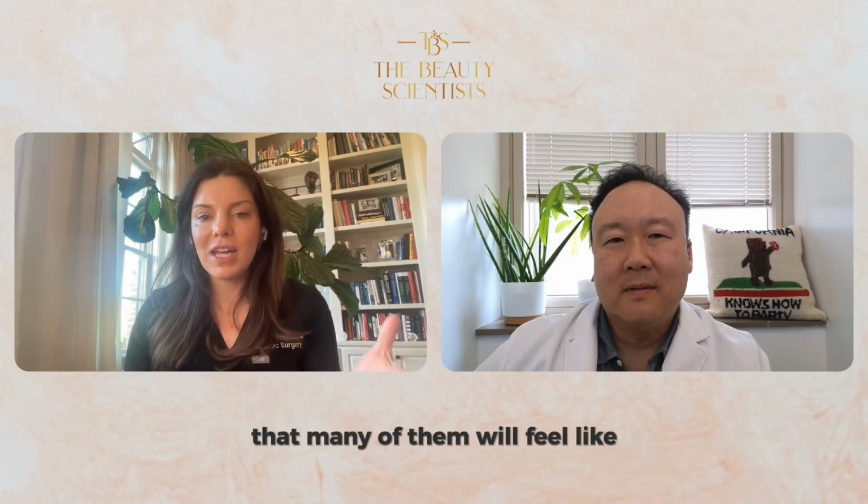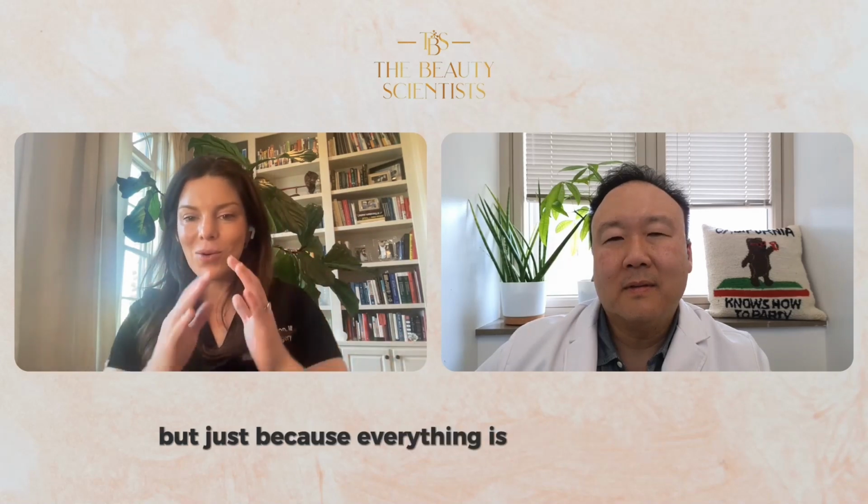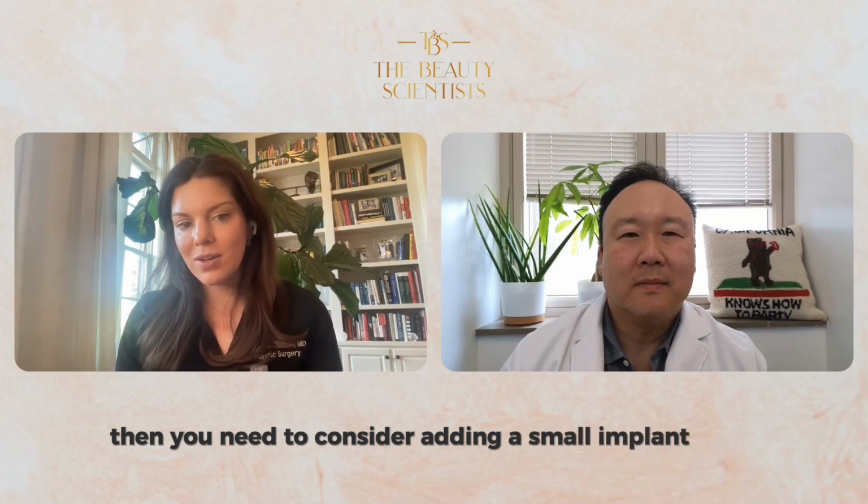A lift alone is not going to add any volume, but I tell patients that many of them will feel like they need to go about half a cup size down in their bras, not because breast tissue was removed, but just because everything is origami together so that it's higher, tighter, and more compact. So if that doesn't sound appealing, then you need to consider adding a small implant or fat.